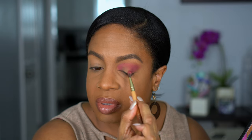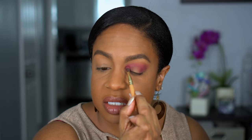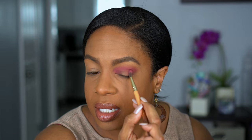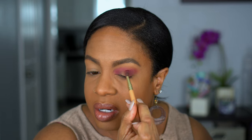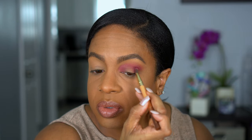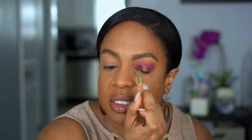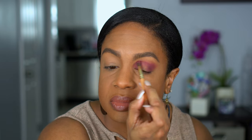Just lightly blend that in. I feel like these are definitely blending well together. I'm not having any issues with any patchiness or anything skipping. And you can differentiate between the shades well enough to know these are two different shades. They aren't blending together and just disappearing. So definitely love that. Loving how this is looking so far.